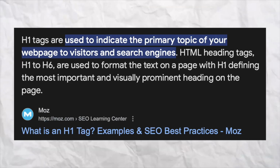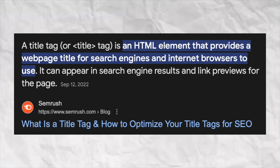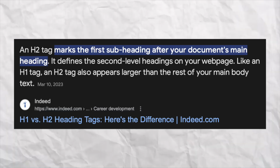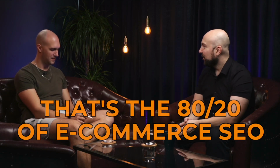And the thing that Google needs to see is you need to have a couple keywords in the right places for Google to really want to rank this. So your H1 needs to have this keyword, the URL needs to have this keyword, the title tag needs to have this keyword, it needs to be a couple times in the paragraph, a couple times in one of the H2s. And just by doing that, you're ahead of 80% of SEOs. Like 80% of websites that are not optimizing for this. And then you just rank for that keyword. I mean, that's the 80-20 of e-commerce SEO.